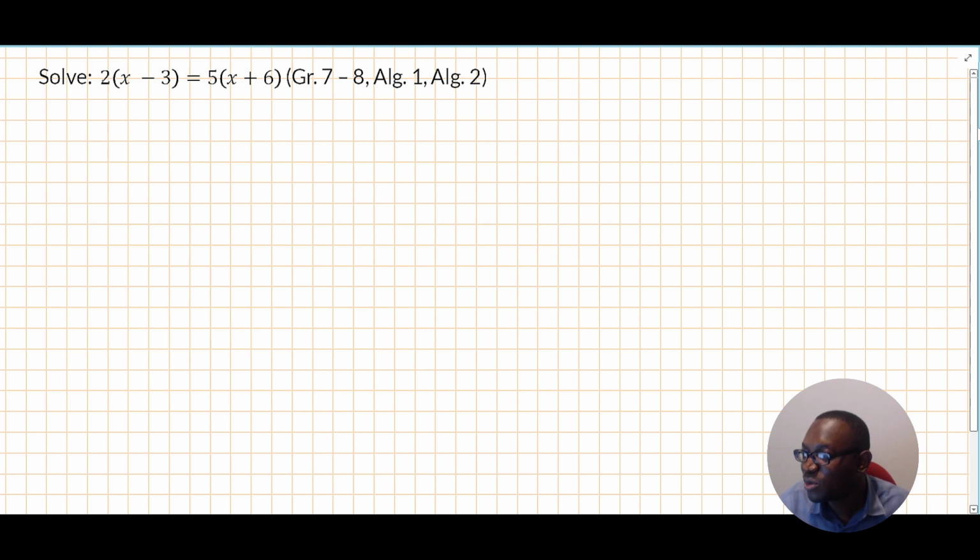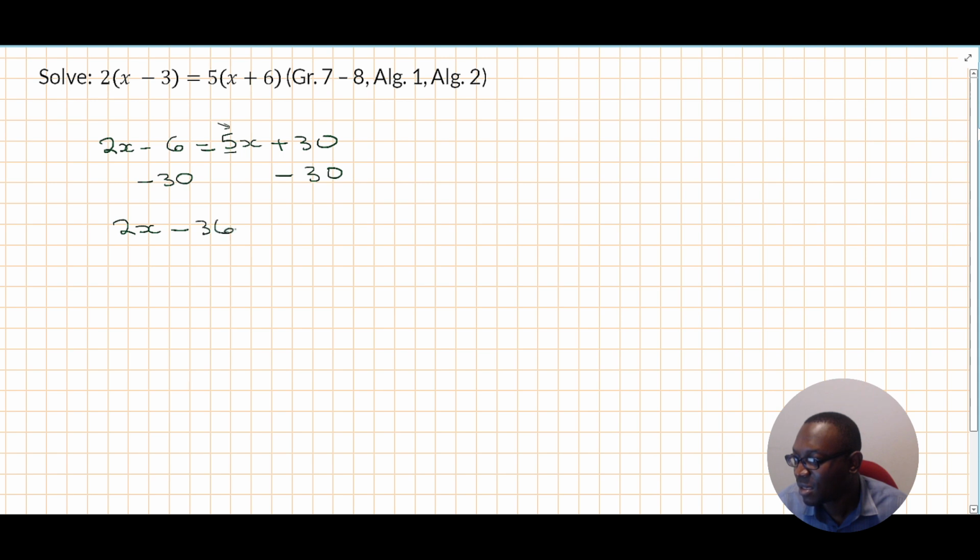So we're going to distribute 2 into x minus 3. So we're going to have 2x minus 6. This is going to give us 5x plus 30. So now our goal is to isolate x. So let's see, what do we need to do? There's a bigger value of x on the right hand side. So I'm going to try to move the 2x over to this side and move the number over to the left hand side. So let's go ahead and first remove the 30. So we subtract 30 from this side. So we have to subtract 30 from here. So we have 2x minus 36 equal to 5x.